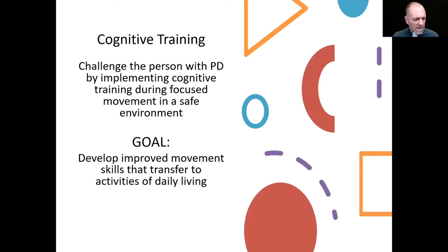Okay, because one of the things I don't have written down on the slide here I want you to think about is developing, as it says here at the bottom, improved movement skills that transfer to activities of daily living. Well, this is very important, but we need to hyper focus. We need to pay attention while we're doing these things. It's very, very important to focus on every move, every memory task.